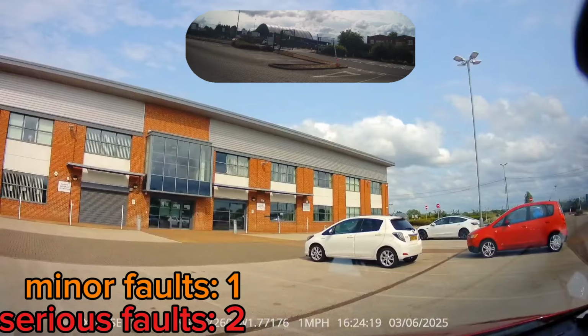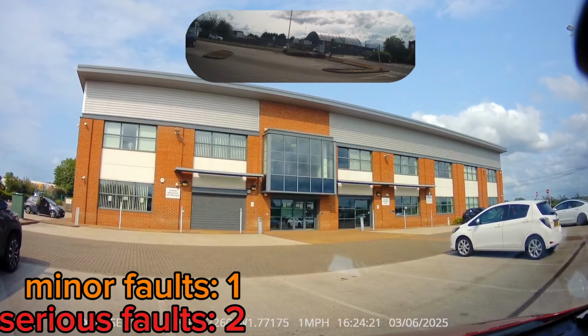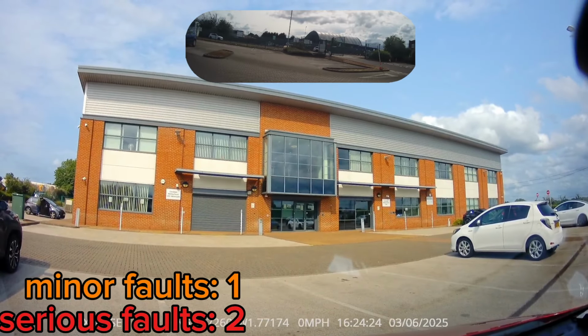Now notice how when he drives into the spot, he is a bit crooked. That is fine, and he's not judged on that as he has already done his manoeuvre.